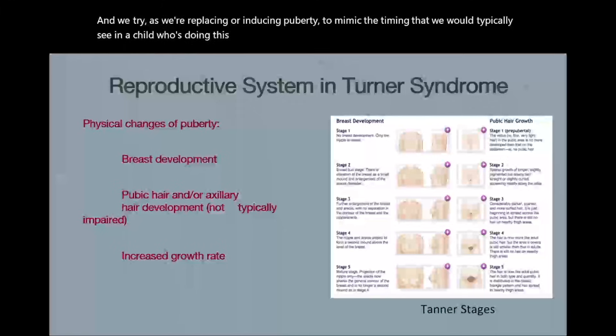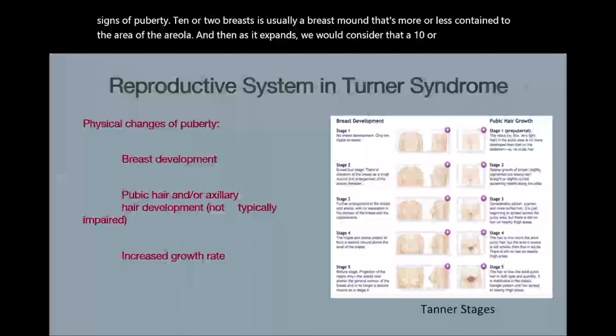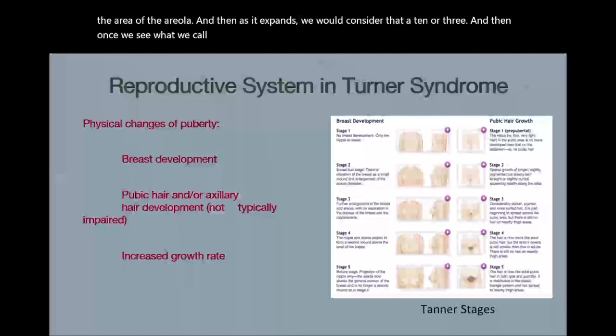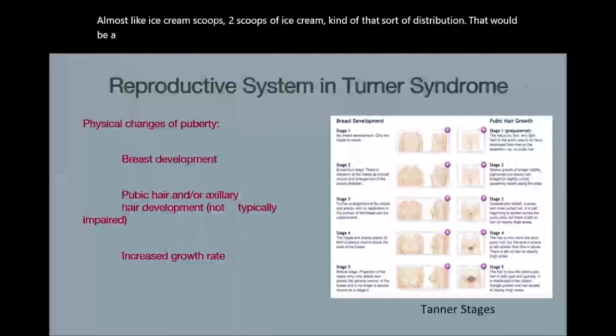So Tanner 1 is someone who is not having any signs of puberty. Tanner 2 breast is usually a breast mound that's more or less contained to the area of the areola. As it expands, we would consider that a Tanner 3. Once we see what we call a secondary mound, meaning the nipple area is almost like ice cream scoops, 2 scoops of ice cream, that would be a Tanner 4, and then it smooths out again to a mature Tanner 5 breast.